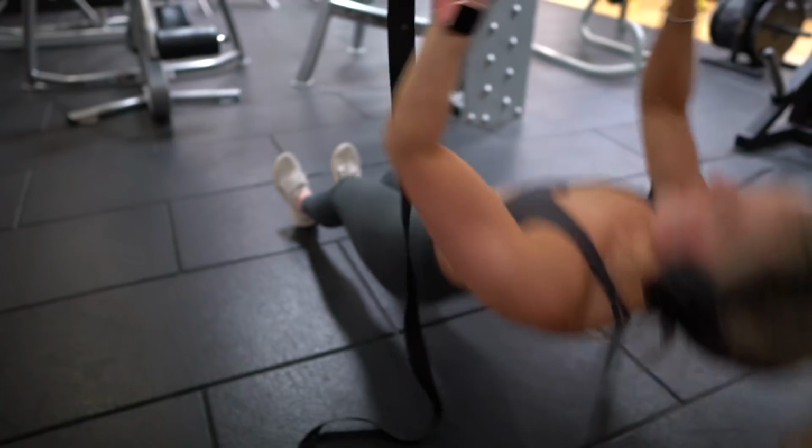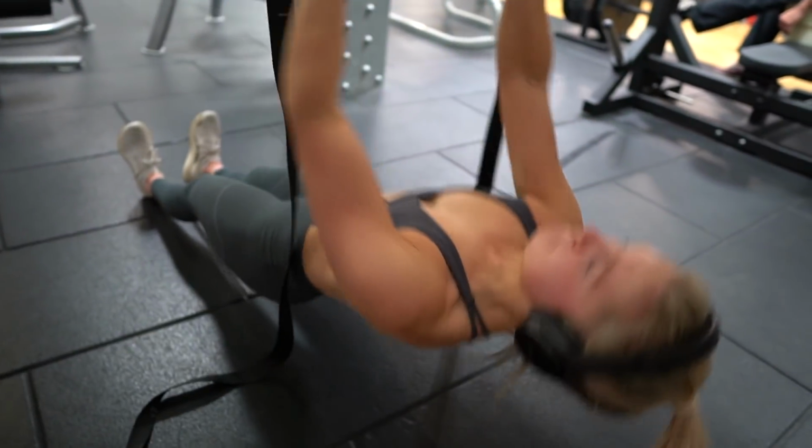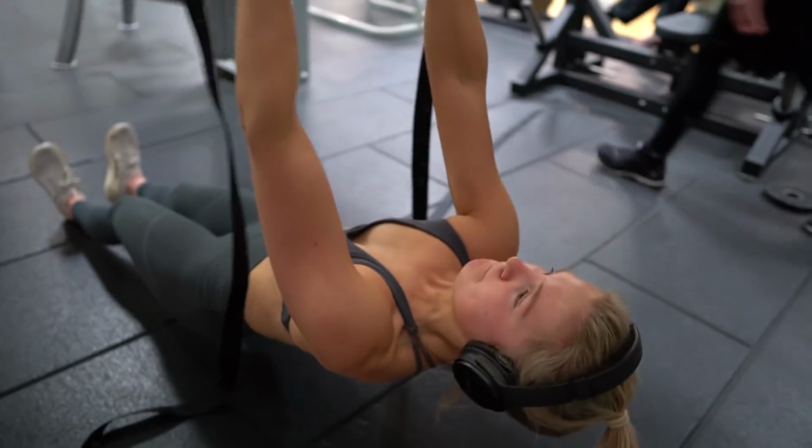But the rack is a little bit high. So I'm gonna do one more set and then I'm gonna move on to the rest of my workout. Now there's some really cool machines in here, so I'm gonna use some of them rather than sticking to my usual really simple workout.